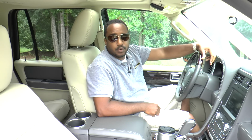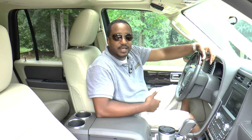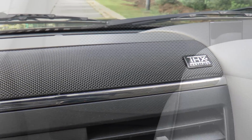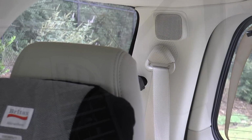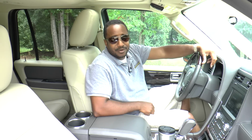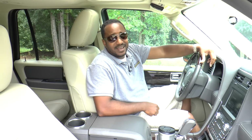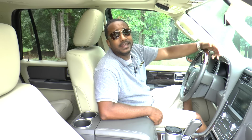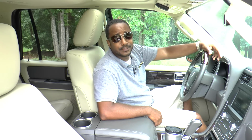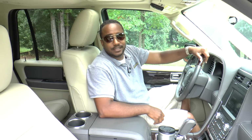This vehicle also has a Wi-Fi hotspot and the same THX2 certified 5.1 surround sound system that we raved over in the Lincoln MKC. This time around, we're not quite as excited as the base leaves much to be desired. Maybe an intern at THX certified this vehicle. Well, enough about that. Let's start her up and see how she drives.